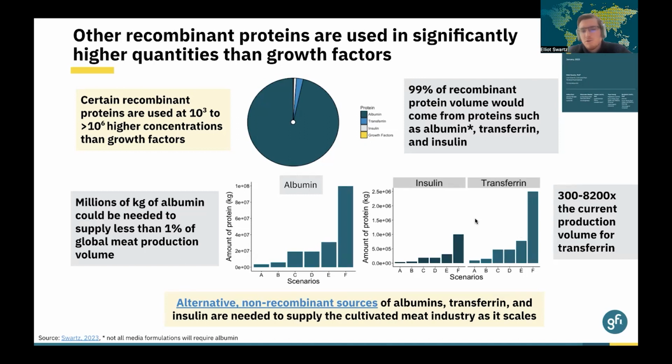And so in the short term, we think that recombinant albumin, insulin, and transferrin will be important to fill the gaps and the needs of the industry as it scales. And we know manufacturers are willing to produce these at relatively low costs today. However, we think on the longer term, we really want to avoid this scenario where we're using all of this fermentation capacity for a single media ingredient. And so we think that non-recombinant sources of these proteins are really going to be needed to supply the industry as it scales.